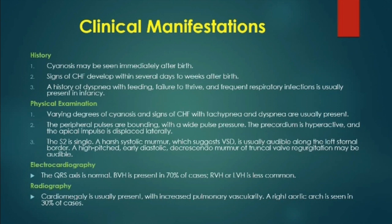By physical examination, there are varying degrees of cyanosis, signs of congestive heart failure, tachypnea, and dyspnea. The peripheral pulses are bounding with wide pulse pressure, and there is a hyperactive precordium. The apical pulse is displaced laterally. There is a single second sound, and a systolic murmur of the VSD; an early diastolic murmur of truncal valve regurgitation may be audible. ECG shows a normal QRS axis and biventricular hypertrophy in most cases. Chest X-ray reveals cardiomegaly with increased pulmonary vascular markings. A right-sided arch may be seen in 30% of cases.